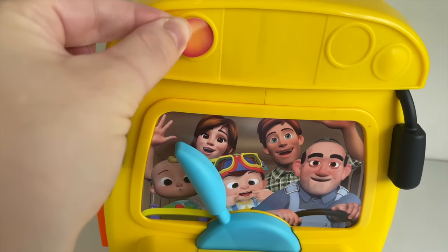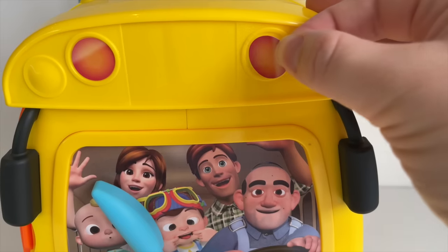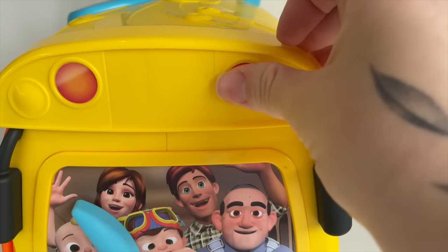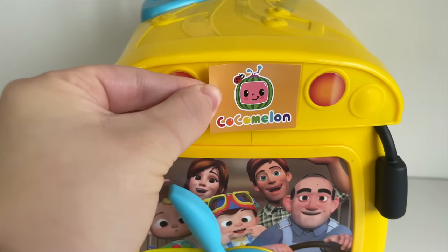Let's put some red stickers right here. That's the light. Now the bus has lights. Let's put one more sticker here. It's Cocomelon.